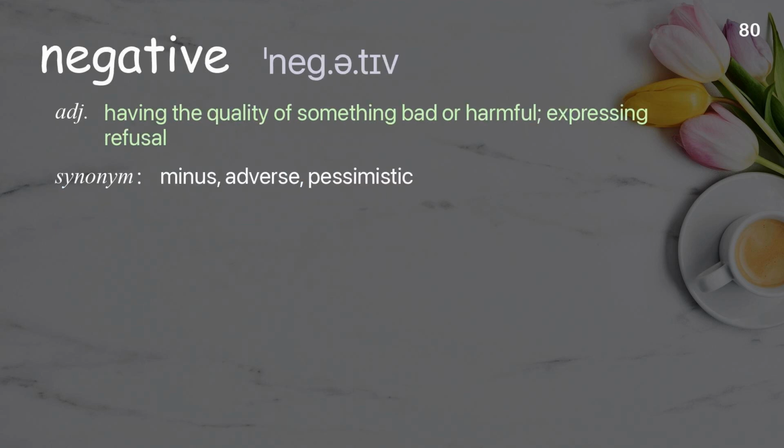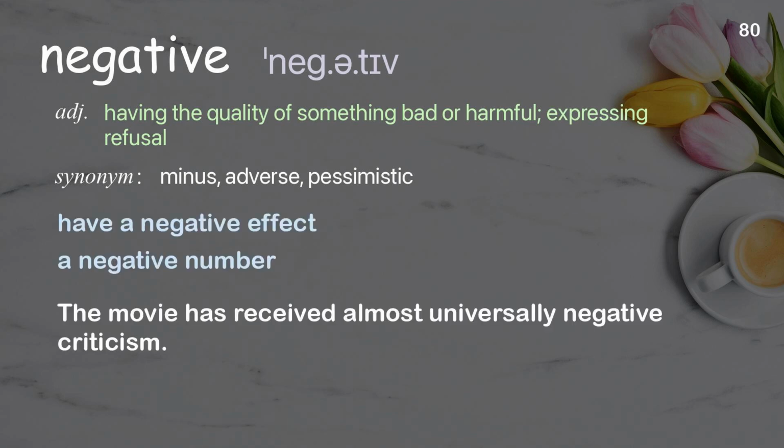Negative. Having the quality of something bad or harmful, expressing refusal. Examples: Have a negative effect. A negative number. The movie has received almost universally negative criticism.